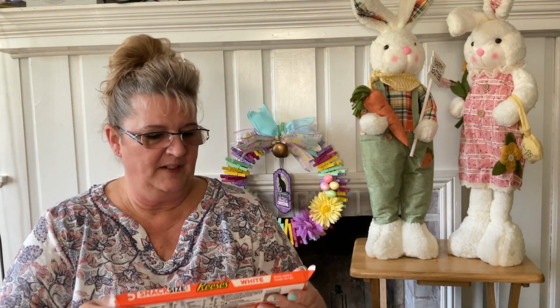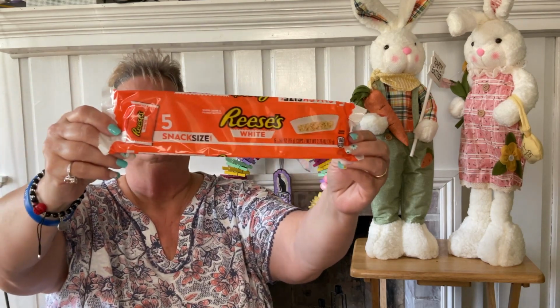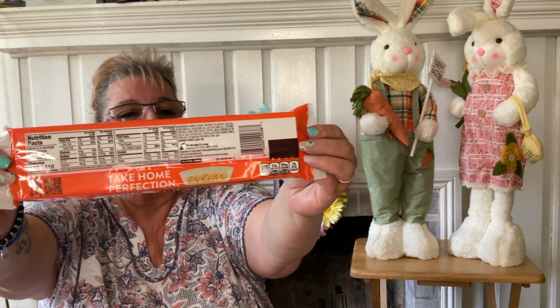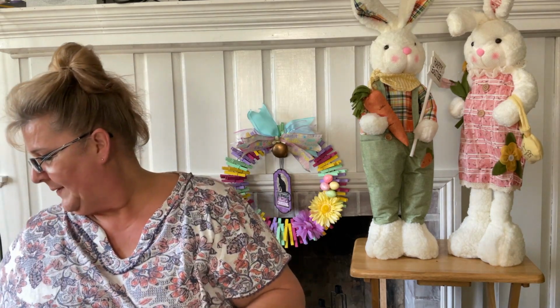And then I did get this for my husband. I will put this in his little Easter basket. He loves white chocolate and he loves Reese's. Here's the nutritional facts on that. And this is a 2.75 ounce package.